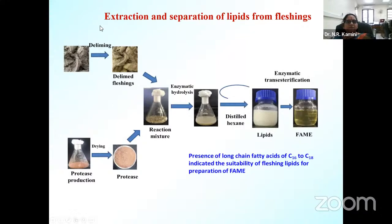The fleshings obtained from the defleshing were delimed to remove the lime, and after that, the delimed fleshings were hydrolyzed by an enzymatic method. For that, we used SSF protease. This is the reaction itself. After enzymatic hydrolysis, the proteins and lipids will be in the medium, and by adding some solvent, we could separate the lipids. That hexane we can also distill and reuse. And these are the separated lipids from the fleshings. These lipids could be used in the transesterification reaction.